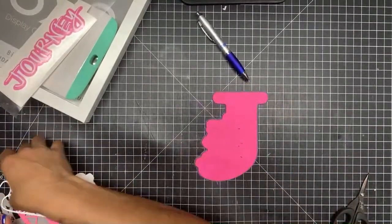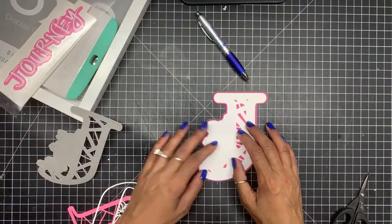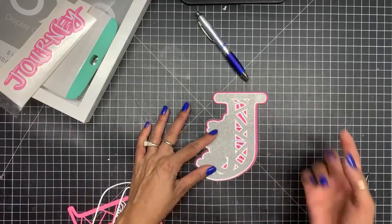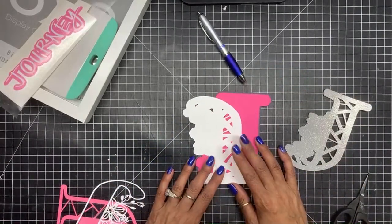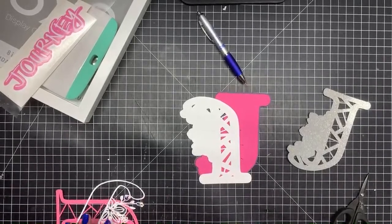So now that I got that layer, the next layer is the white. And then the gray. So now I'm going to pop this one up. You know, I need to get that other foam. Give me 1 second, guys, please.